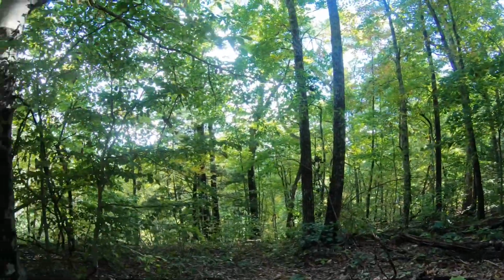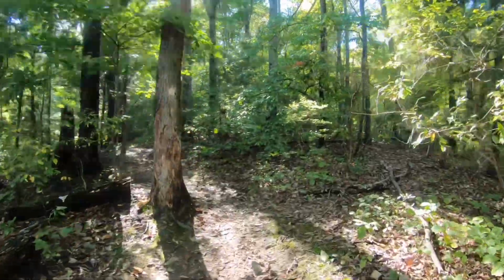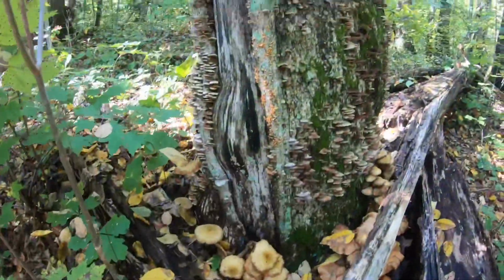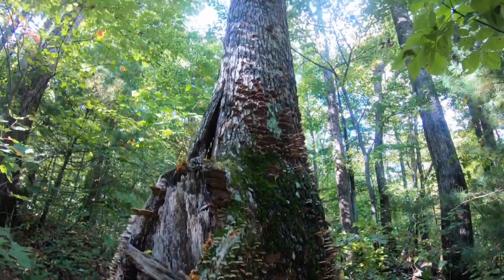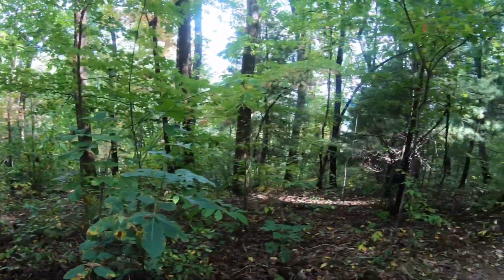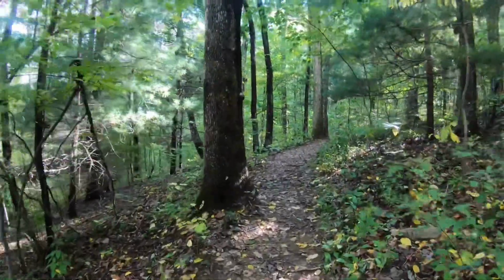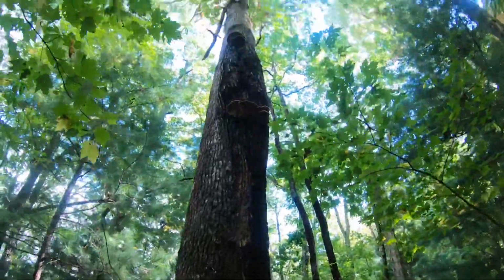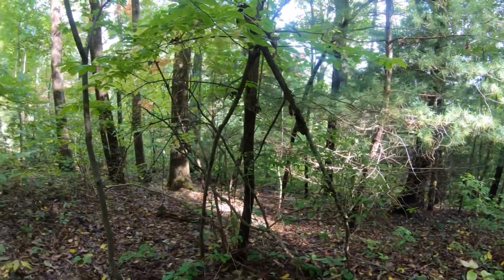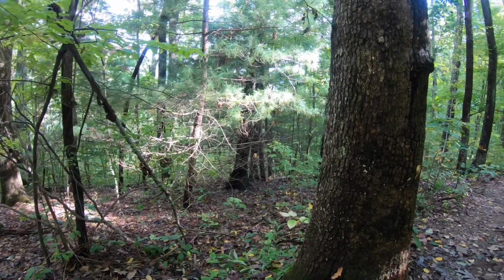Looks like there would be a pretty good view in this area in the wintertime without the leaves in the way. Got motorcycles that way, gunshots that way. Well, maybe it's not gunshots, maybe it's just a backfire. I think it's both. I don't know.